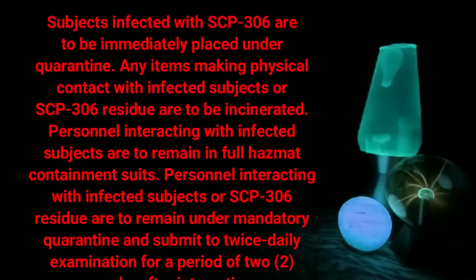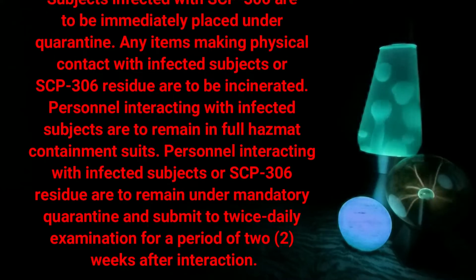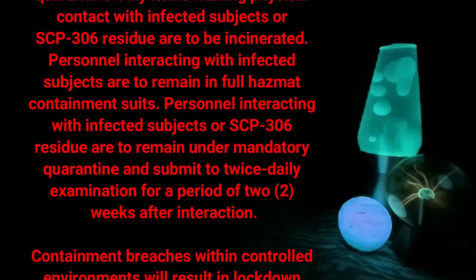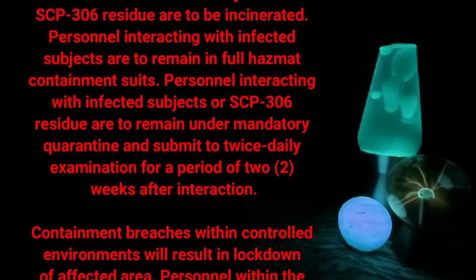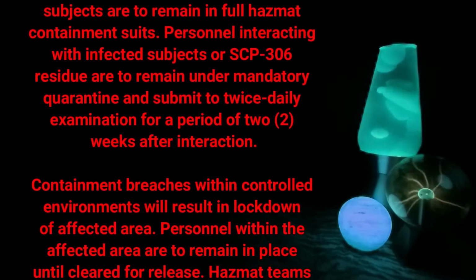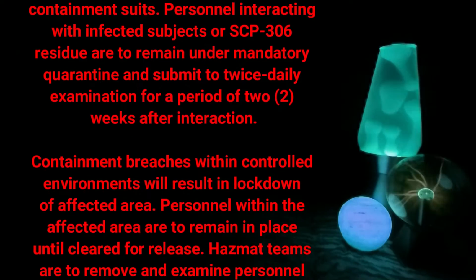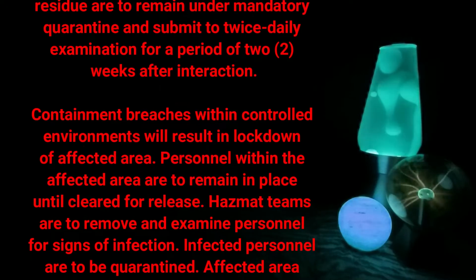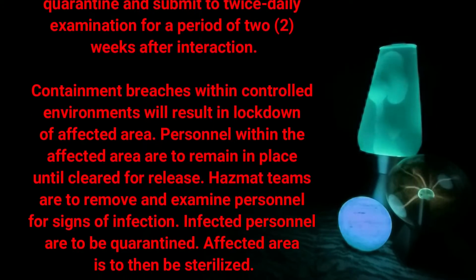Personnel interacting with infected subjects or SCP-306 residue are to remain under mandatory quarantine and submit to twice daily examination for a period of 2 weeks after interaction. Containment breaches within controlled environments will result in lockdown of affected area. Personnel within the affected area are to remain in place until cleared for release.